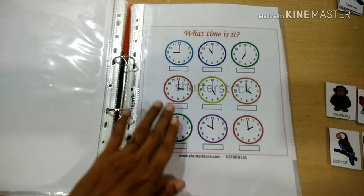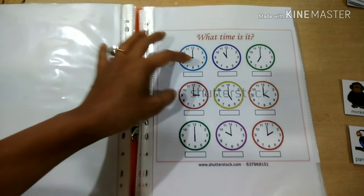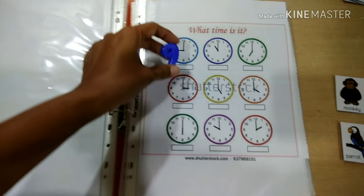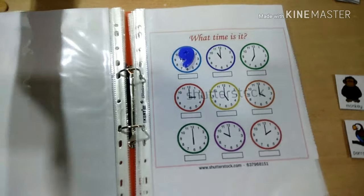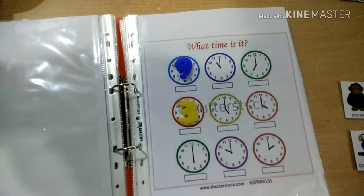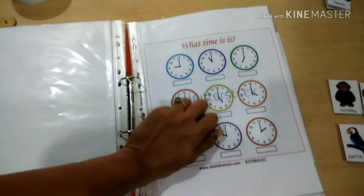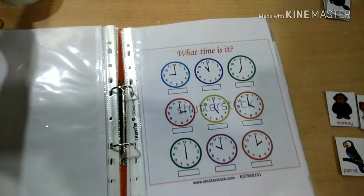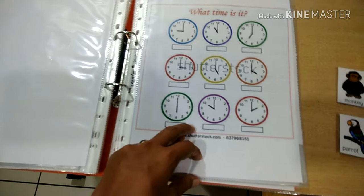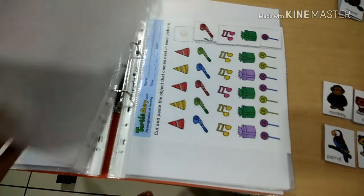Okay, this is an activity on telling time. My son is already aware of the time by hour. So this is just an activity to reinforce it. For example, this clock says 9 o'clock. You can take these magnetic numbers and ask the child to put 9. This clock says 3. This clock says 6. And so on. Or you can just ask the child to point his finger. Like you can ask Shivansh, which clock shows 5 o'clock. He can just point his finger. And so on.